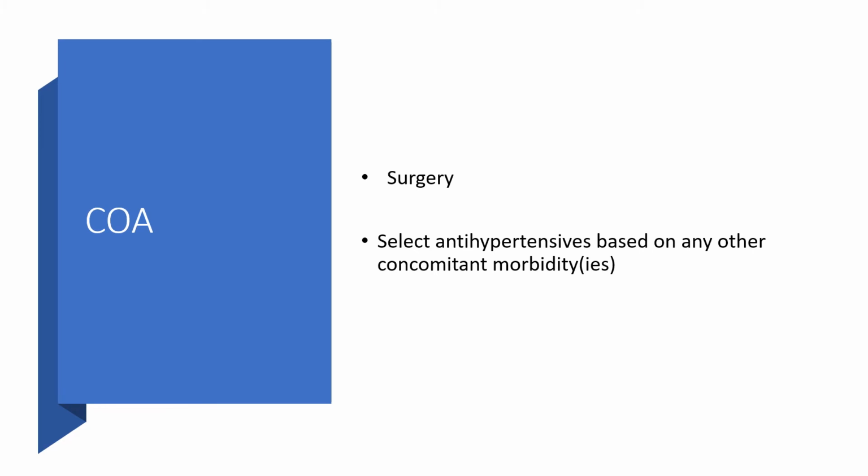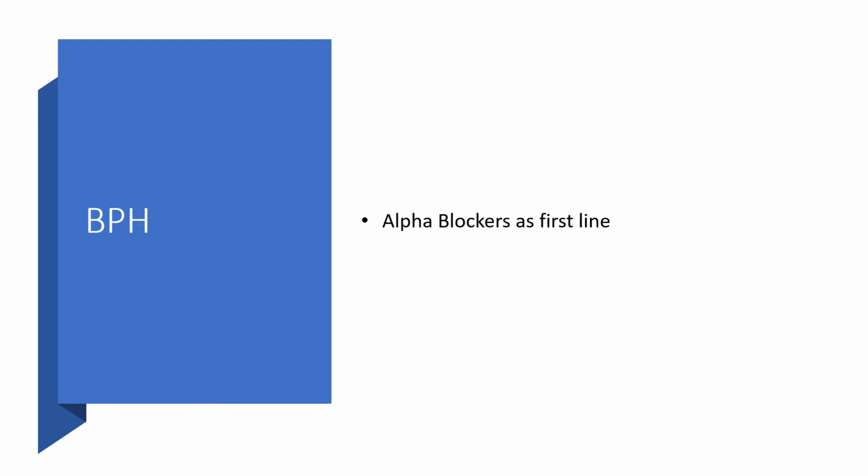In coarctation of the aorta, you need surgery. But no doctor will be watching you until the surgery is done. We need to bring that BP under control, right? So antihypertensive agents will be selected based on other conditions around you. If there's benign prostatic hypertrophy or benign prostatic hyperplasia, alpha blockers will be the first line.